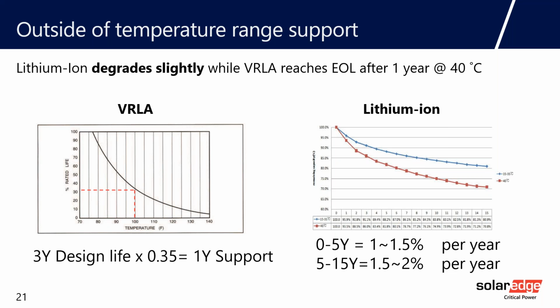If we look at the common VRLA, we have here 3 years of design life. And if we go above 40 Celsius of temperature, we get here 1 year of support. While in lithium-ion, we have only degradation to about 70%. So the bottom line here, VRLA is exposed to higher temperature, its life is cut, while in lithium-ion, we have a degradation in capacity only.